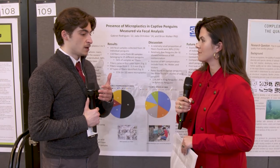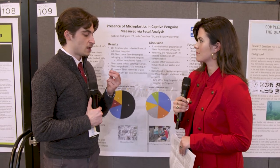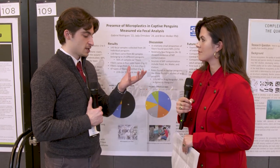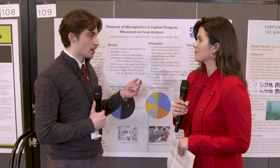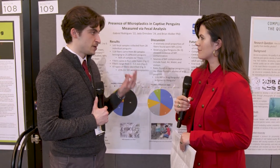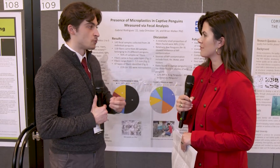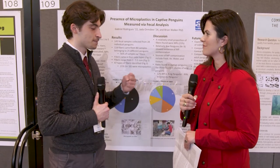So with that, for the past 2 years, we started from scratch. Very little literature can be found on this topic, so we've had to pull together whatever we could, and we've made a successful protocol to take feces and get it to a point where it's just the plastic remaining. Out of all the samples that we collected, we worked with three different areas: the Mystic Aquarium, the Central Park Zoo, and my mentor, Professor Walker, actually went to Argentina into the wild and collected penguins' feces.